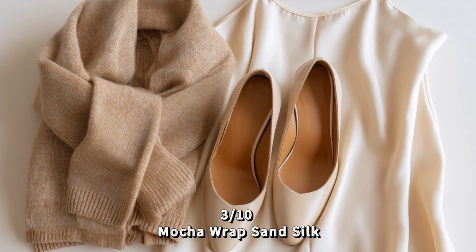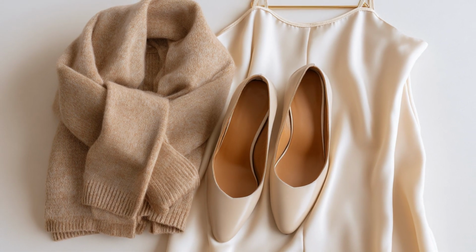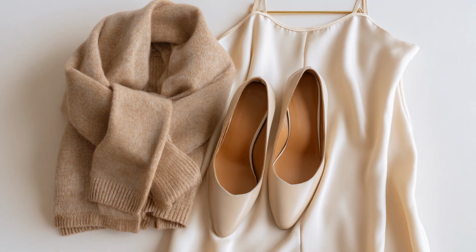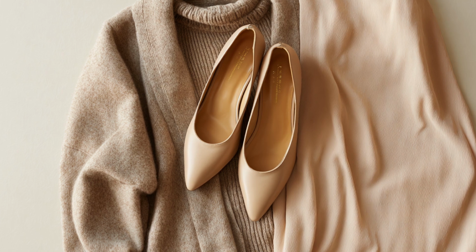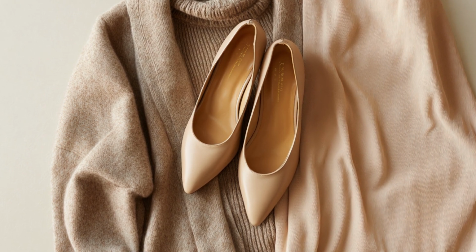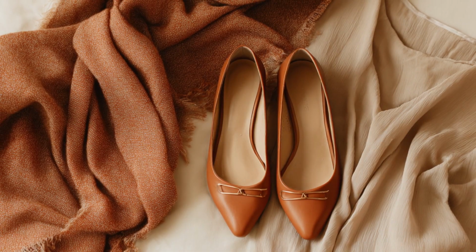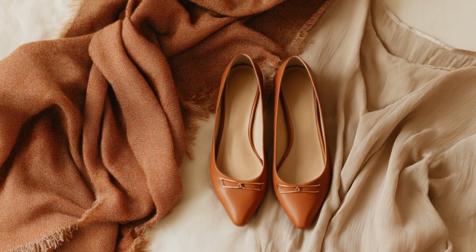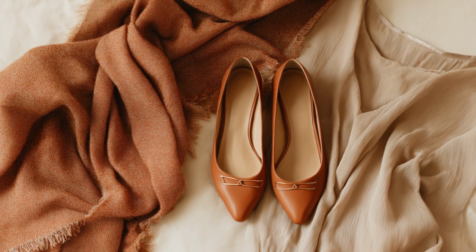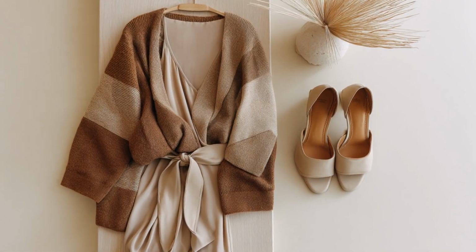Chapter 3. Mocha Wrap Sans Silk. Imagine the sound of a heavy knit sliding over a smooth, pale tan dress as you move through a room. The wrap offers a substantial embrace, while the underlying fabric remains cool and light against the legs. It is a study in proportions where the bulk of the shoulder is offset by the narrowness of the flowing hemline. These pieces land together with a grace that only comes from years of refined personal taste.